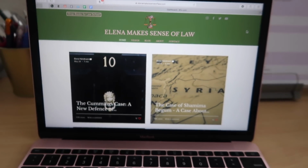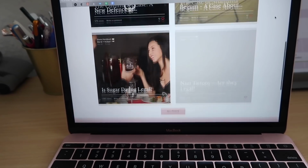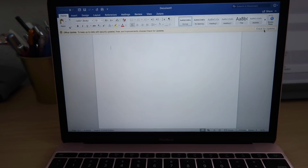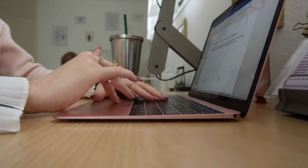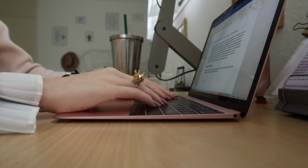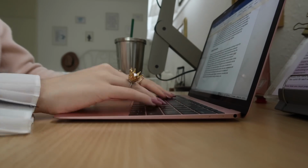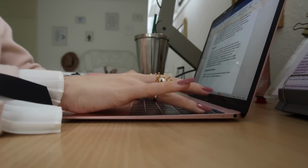And then I decided to write a blog post for Elena Makes Sense of Law. The reason I decided to do that is because Elena Makes Sense of Law doesn't really talk about things that are on my syllabus, but it still gives me the skill of essay writing. So I still prepare for my exam in a way, but without freaking myself out by realizing in a revision process that there is something that I can't recall, because that just makes me super nervous before an exam.